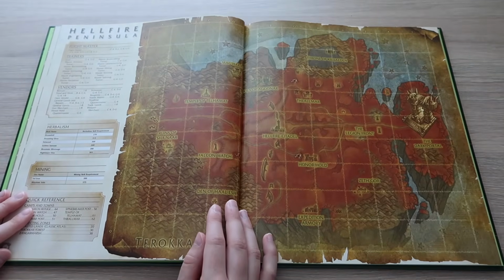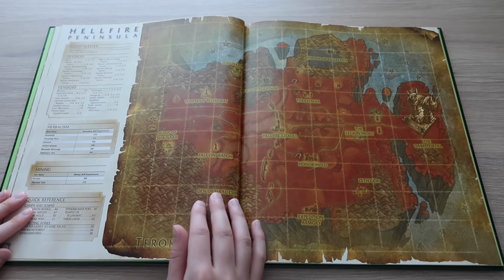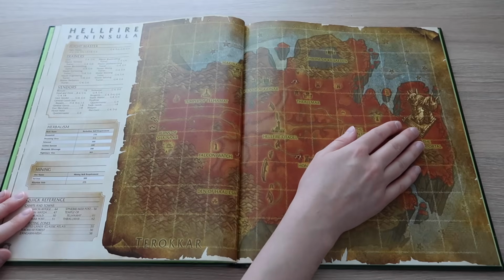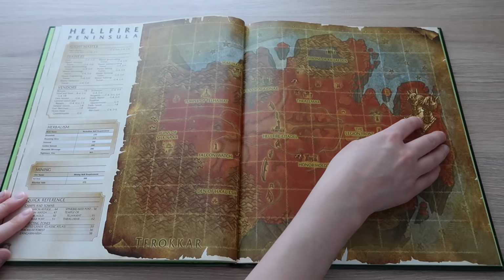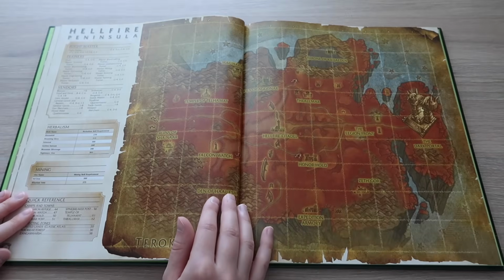The first zone when you enter Outland through the Dark Portal is Hellfire Peninsula. This is the most epic starter experience to a new expansion, just walking through the Dark Portal and seeing the total alien landscape.